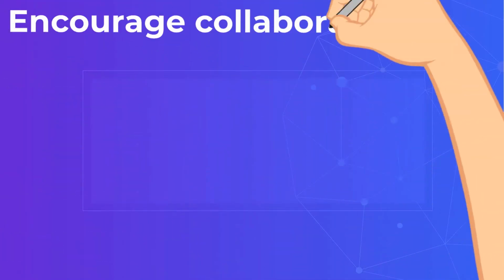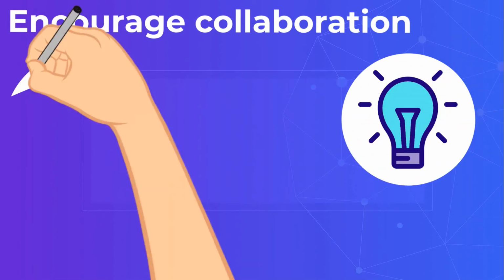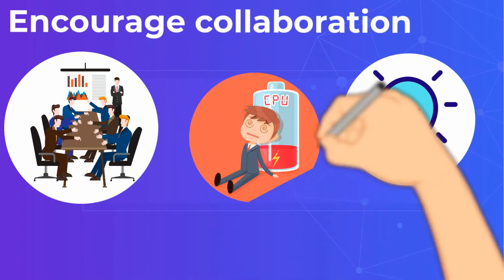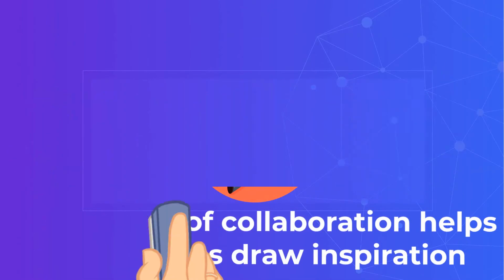Encourage collaboration. Isolation might be great for short bursts of focused work, however for long projects individual energies run out at some point and motivation must be drawn from others. Therefore, enabling a culture of collaboration and transparent interaction helps team members to gain inspiration from their colleagues.